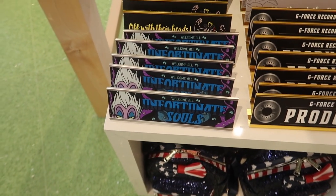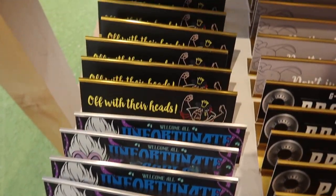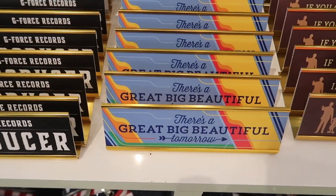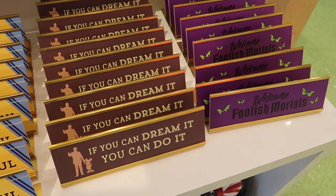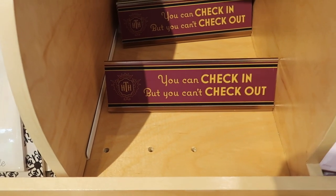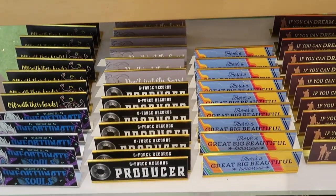They did a whole bunch of the new signs. So they have Welcome All Unfortunate Souls, Off With Their Heads, G-Force Records Producer. They now have There's a Great Big Beautiful Tomorrow, and then they've always had the Welcome Foolish Mortals, and If You Can Dream It, You Can Do It. Totally missed this one. You can check in, but you can't check out. And these are all $12.99 each.